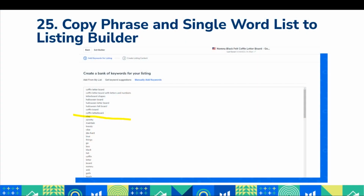All right, next step number 25 is I have 2 lists of keywords. Remember, I have those top or main keywords, which I have in phrase form. All were phrases. That should be anywhere from 10 to 30. And then I have a whole bunch, maybe 100 or 200 individual keywords that were taken from my supplementary keyword list. And now I put all of those right here into Listing Builder. It's super, super important that you do it this way and not just put all the phrases.